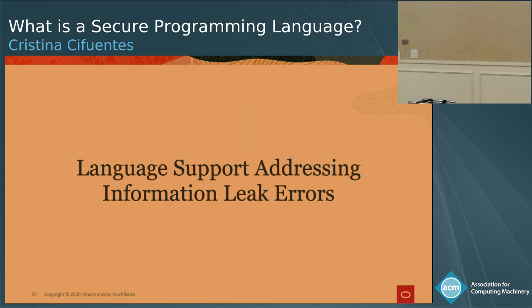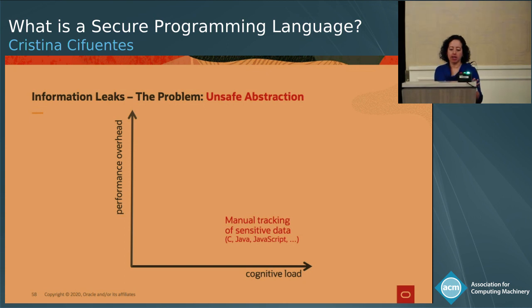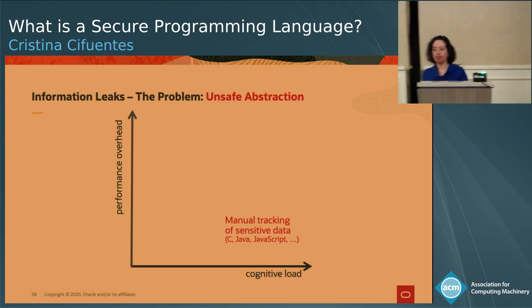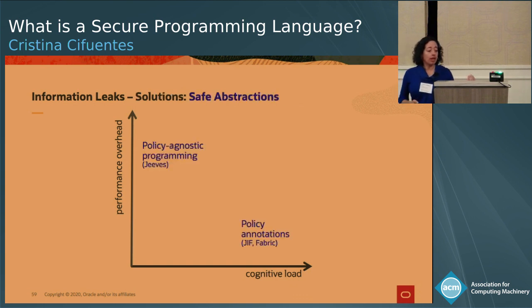Okay, and now let us look into information flow. Information leaks. And with information leaks, of course, the unsafe abstraction is the fact that we're manually tracking sensitive data, right? And this sensitive data is becoming available to untrusted sources. There are two different types of safe abstractions that we could make use of that I'm going to highlight in this particular talk. On the bottom right-hand side, we have policy annotations. This has been available in Chief, also in Fabric.